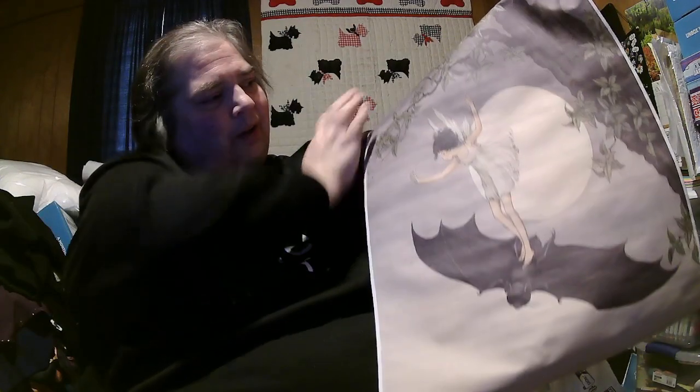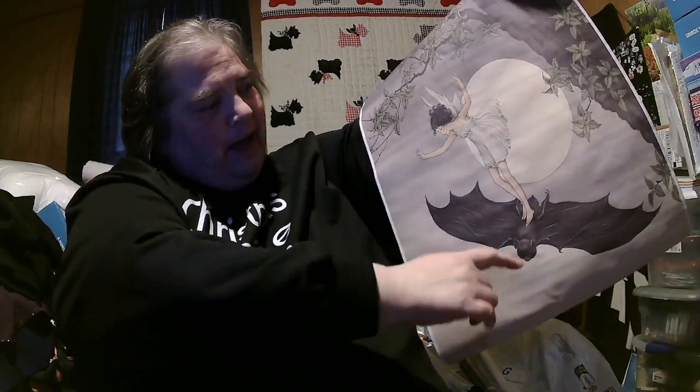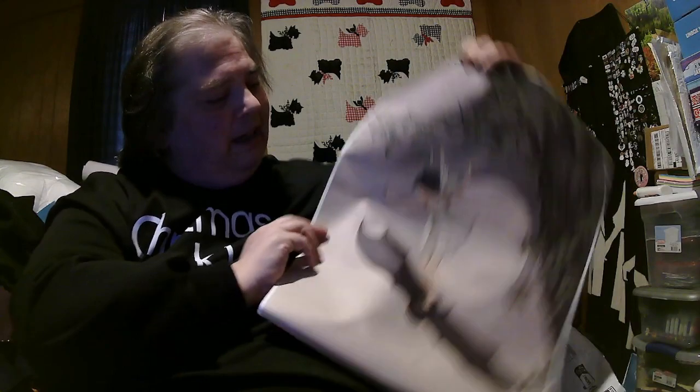This is cool. This is like a fairy standing on a bat in front of the moon in a really neat looking tree. But it's very light colored. There we go. Now you can kind of see the image a little better. When the light hits it, it's hard to see on camera. But there we go. Yeah, I think that's neat. And I'm generally not a fan of fairies. But, I mean, it's a bat. That's more important than the fairy. In my world, anyway.